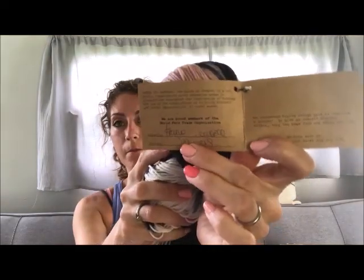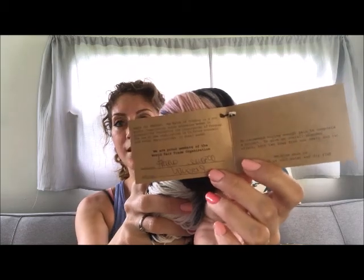It's 75% superwash merino and 25% polyamide. And I love this yarn because it's handwritten inside. There's love in this skein of yarn. Don't get me wrong, I would love to buy all the yarn and buy more yarn, but I can't. It's hard for me.